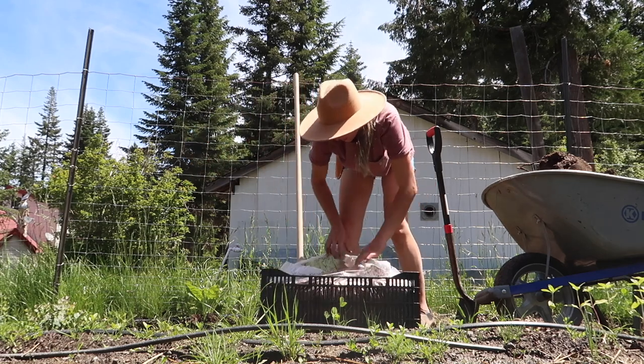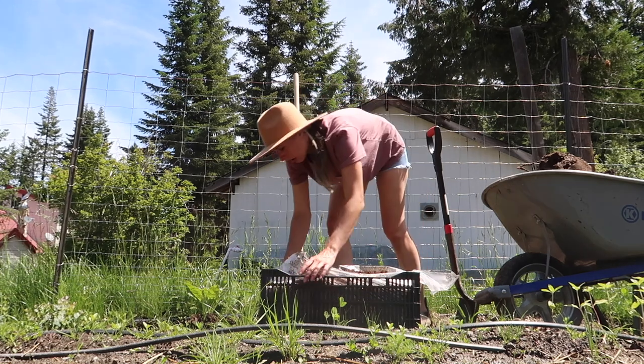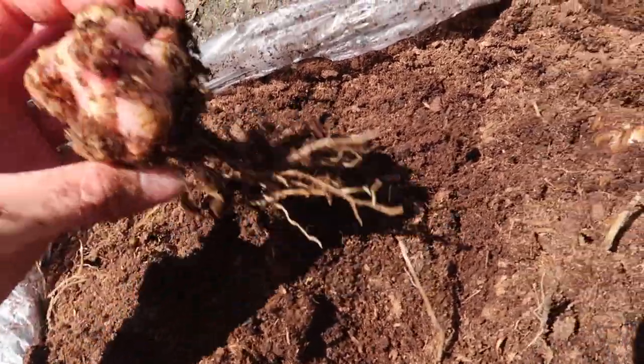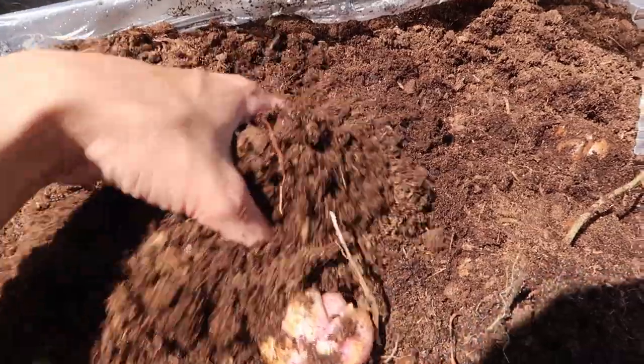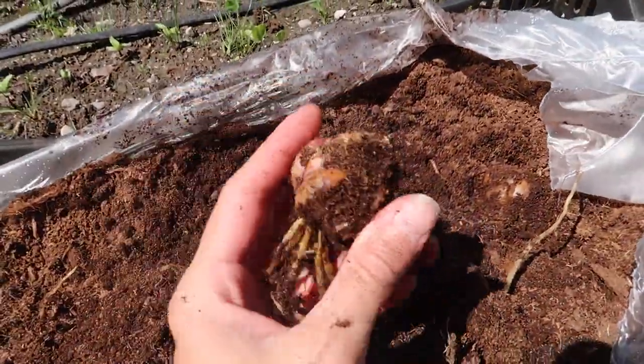Bust into here. Ooh, I hope I'm not cooking these guys. It's pretty hot out. It says 300 in this crate. Well, this soil is very hot. But the roots are looking good, and there's some deeper in the soil too. So if we lose any, it might be the five on the top.